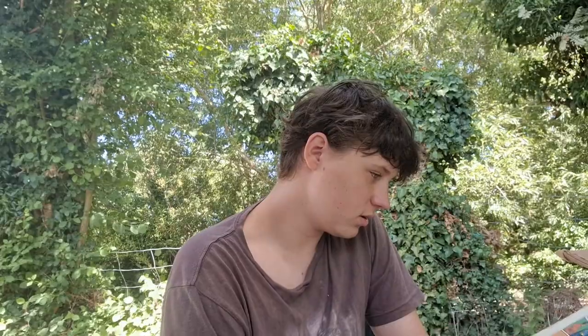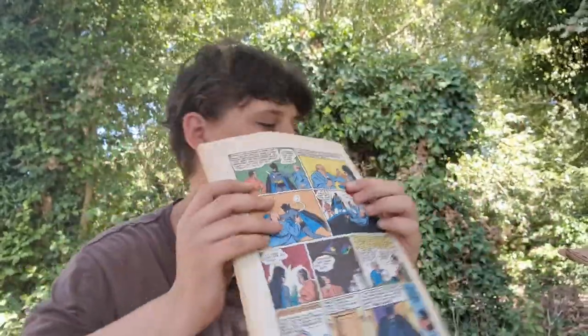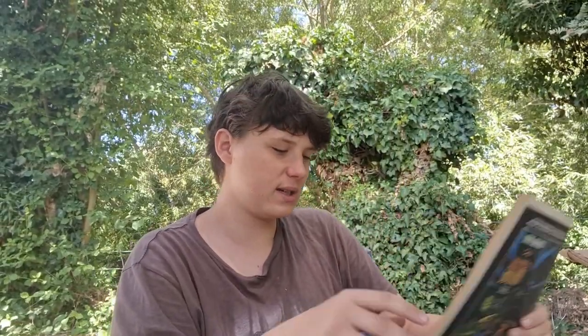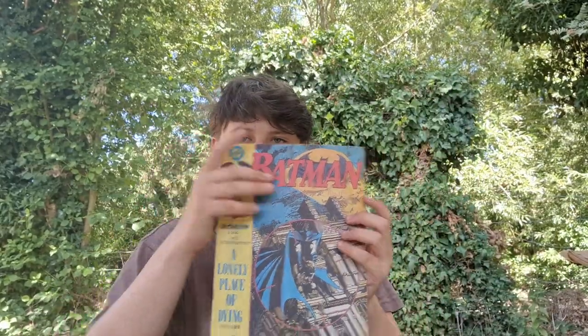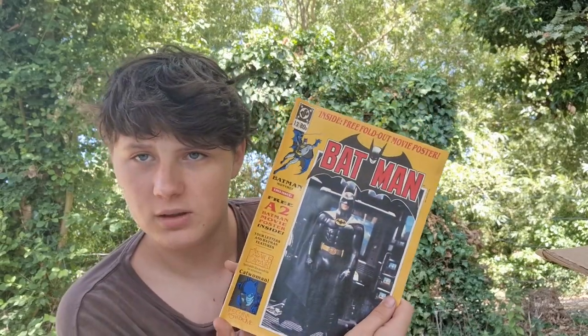The very first Batman comic, look. Oh my god, guys. Look at this. The very first Batman comic. Look at his suit. Oh my god, that's amazing. I'm reading that one. Alright, then we have Batman magazine. Batman magazine. We have another Batman magazine. And we have Batman. Sorry about that. We have Batman the movie.